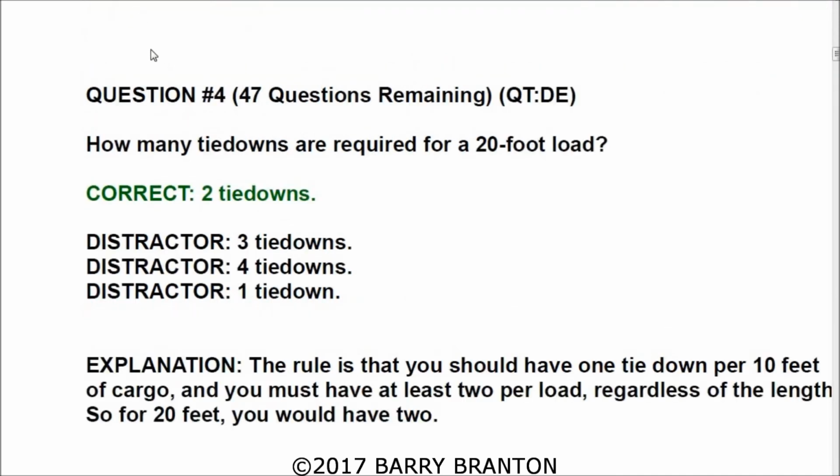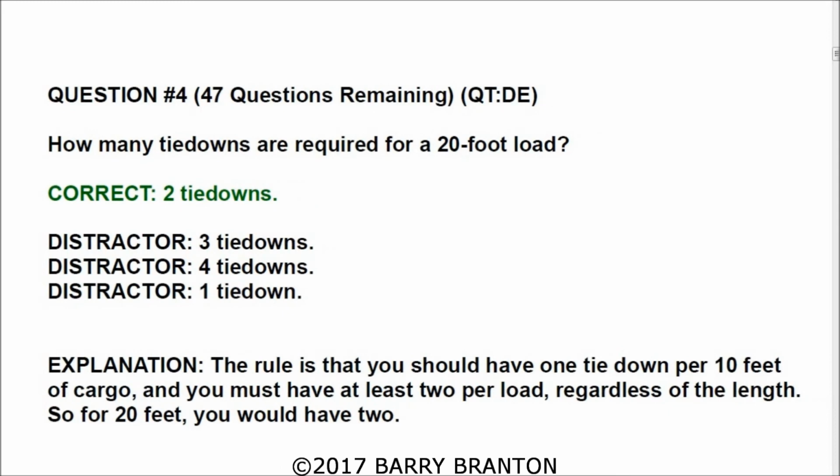Question number 4. How many tie-downs are required for a 20-foot load? The correct answer is 2 tie-downs. And we have a bit of an explanation here, so let's go over that. The rule is that you should have 1 tie-down per 10 feet of cargo, and you must have at least 2 per load, regardless of the length. So for 20 feet, you would have 2.